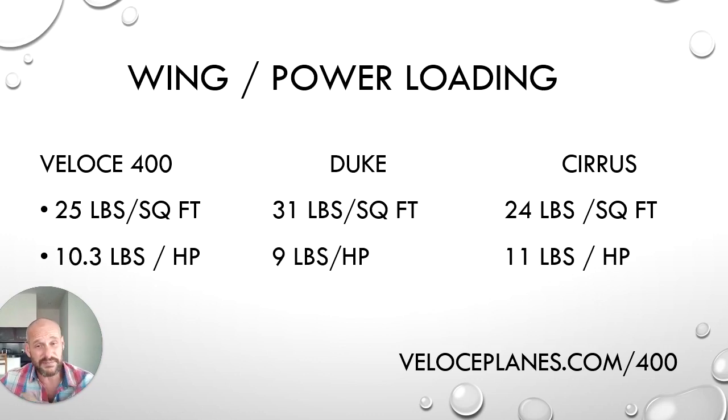Now, what does that mean for our wing loading? Because that determines stall speed and a lot of crashes and stuff like that, right? So the Veloce 400 has less wing loading than most twins, right? And it also has only a little bit more wing loading than a Cirrus. That's why it flies so wonderfully, like so many other planes. And because we have more horsepower per pound than most of those, we can go as fast as a lot of twins, faster than a Cirrus, right? So it really is a great little all-around plane.